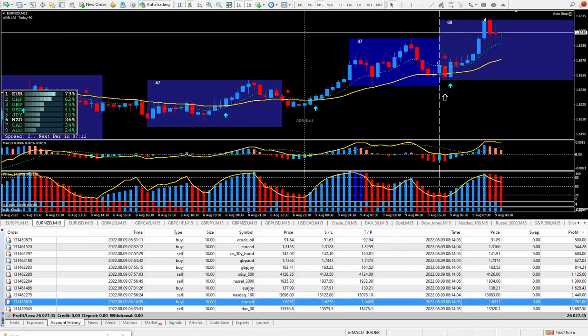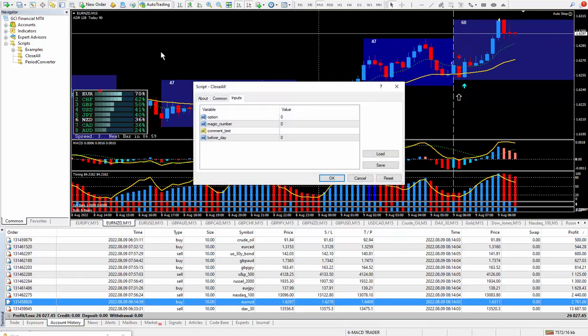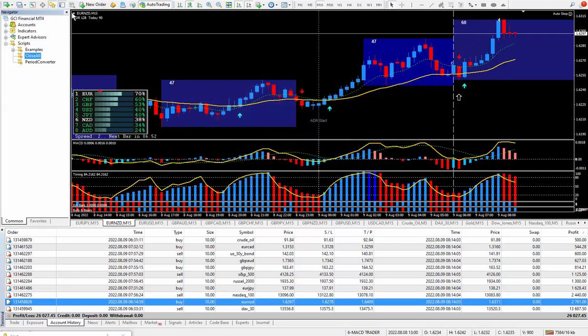I ended up using this one right here, the close all script. All you got to do is double click on it. Make sure you have the smiley face on, or in other words, have this button green, not red, the auto trading. And all you got to do is press OK. It's as simple as that.